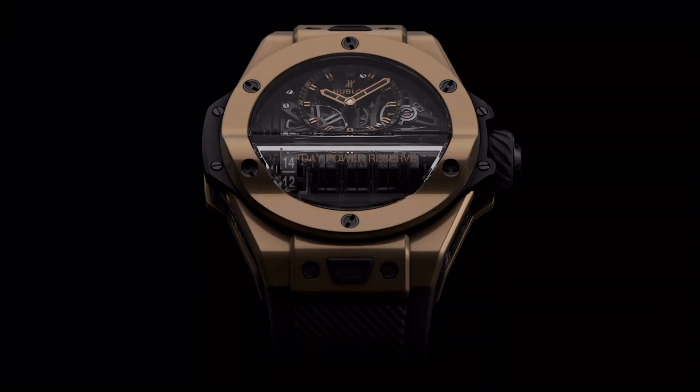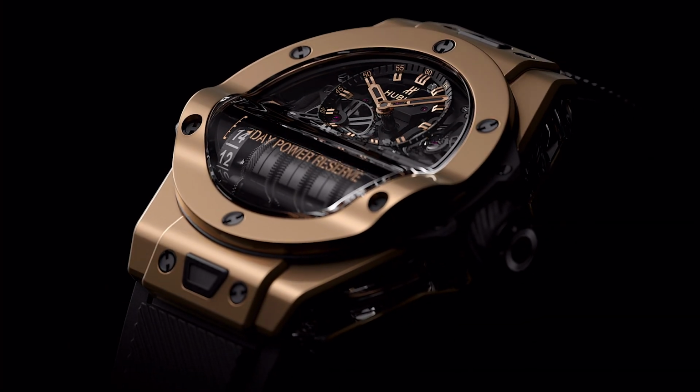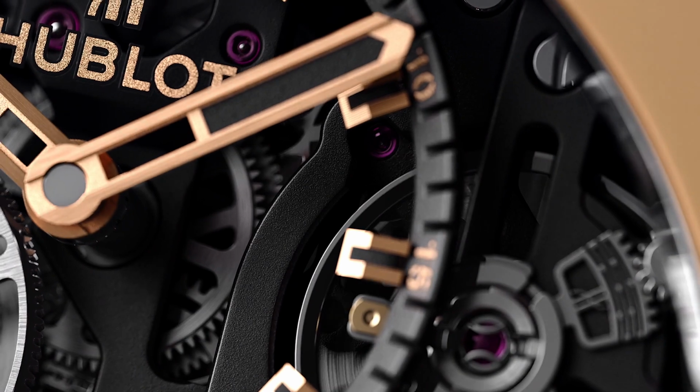What I like is how you've kept the case relatively slim, and then you've created this kind of canopy or bubble on top of the barrels. It's a really cool design element.